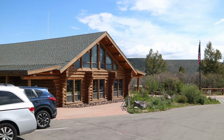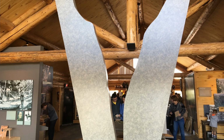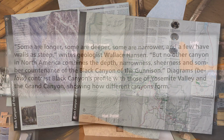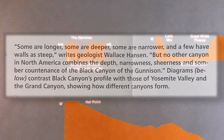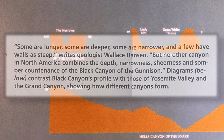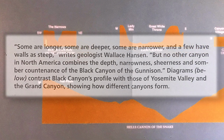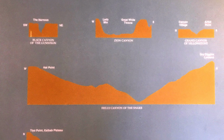The South Rim Visitor Center finally explained what exactly we saw yesterday on the far-flung North Rim. Here, a big deal is made about the narrowness of the Black Canyon. As the brochure puts it, some are longer, some are deeper, some are narrower, and a few have walls as steep. But no other canyon in North America combines the depth, narrowness, sheerness, and somber countenance of the Black Canyon of the Gunnison.